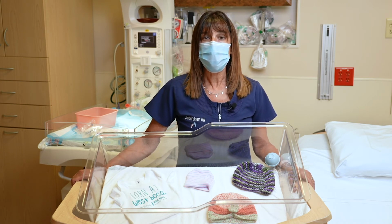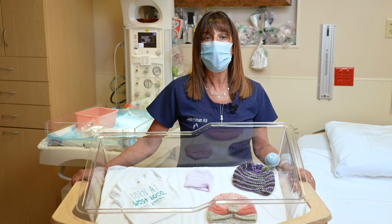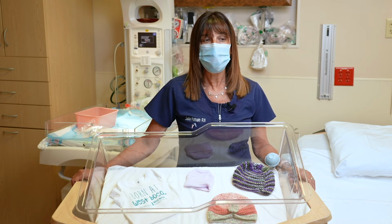Some of our C-sections are scheduled prior to you coming into the hospital, whether the baby is breech or you have a placenta previa, or you are a repeat C-section. Those are scheduled in advance, where we have you come to the hospital prior to your admission, go over pre-op testing with you, and let you know when you need to come to the hospital.